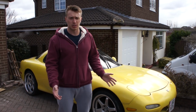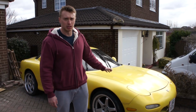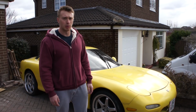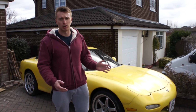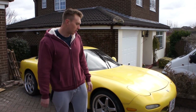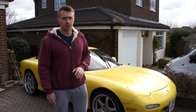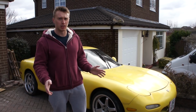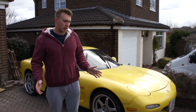So this car is a project car. As you can probably tell, the paint is quite tired anyway. I'm going to keep it the same colour because it is one of my favourite colours for these cars. They're quite hard to come by now as well. I was looking for a long time, as I mentioned, and I couldn't really find any in this colour. To this date, I can't find any in this colour, so I'm happy about that because it was the one I wanted. So yeah, there's big plans for this car. It's going to take a long time, but I think it's going to be worth it in the end.